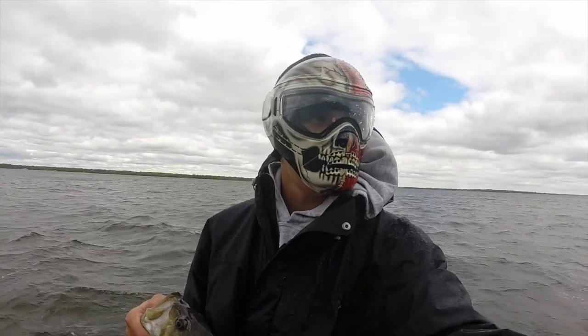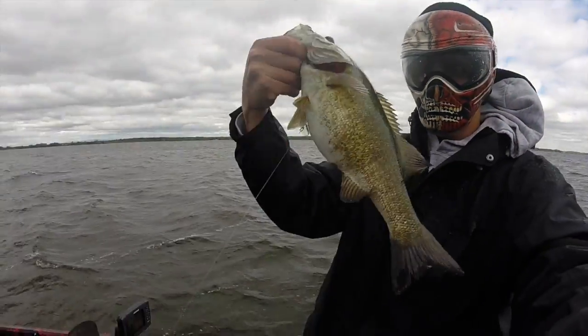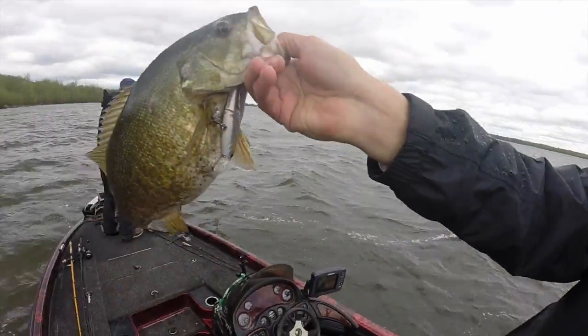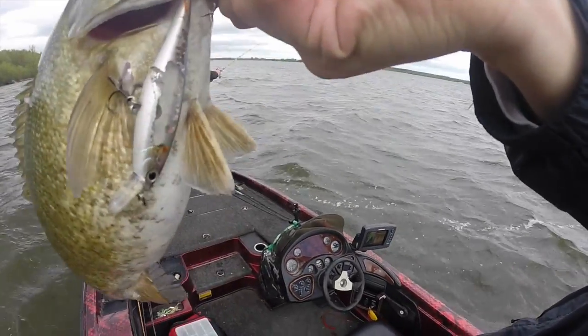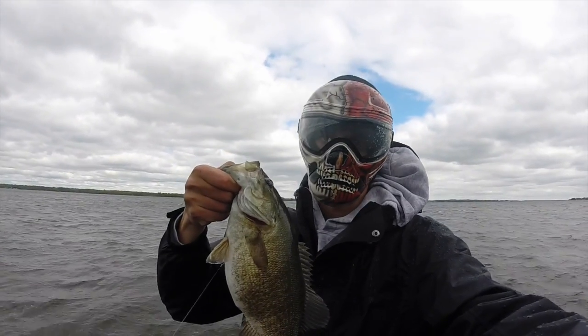Had one hell of a front blow through, and this north wind is stiff. So there's the first bass, 2-pounder. Look how fat he is on the pointer. This might be a tough day, we'll see.